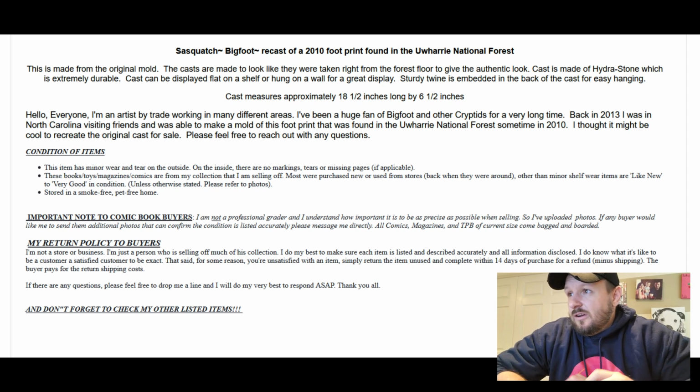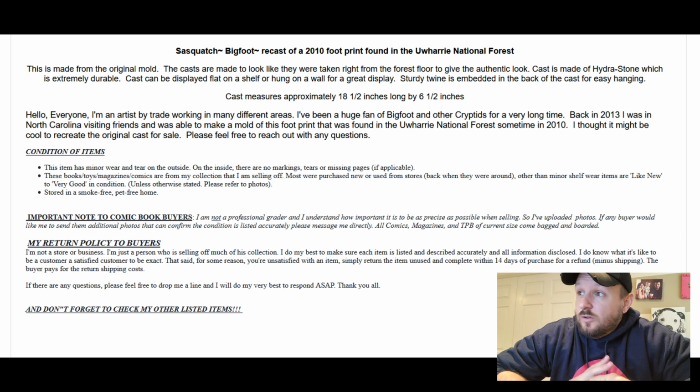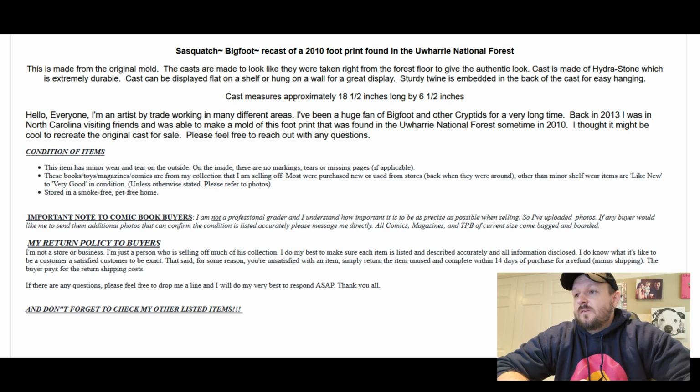And the person says they are an artist by trade, working in many different areas. Been a huge fan of Bigfoot and other cryptids for a very long time. Back in 2013, I was in North Carolina visiting friends and was able to make a mold of this footprint that was found in the Uwharrie National Forest sometime in 2010. I think it might be cool to recreate the original cast for sale. Please feel free to reach out with any questions.